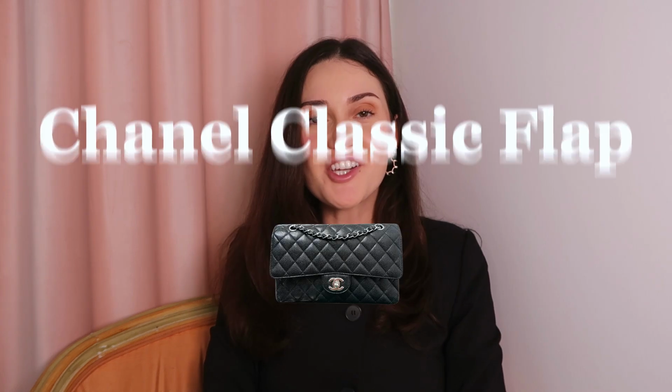And number four, the Chanel Classic Flap. How can we talk about bags without talking about the Chanel Classic Flap? Now, the Classic Flap was first introduced in 1955 by Miss Coco Chanel herself. Coco Chanel wanted a bag that was both practical and beautiful, and wanted the bag to be hands-free because at the time there were no hands-free bags. All the bags had to be held like a top handle bag.